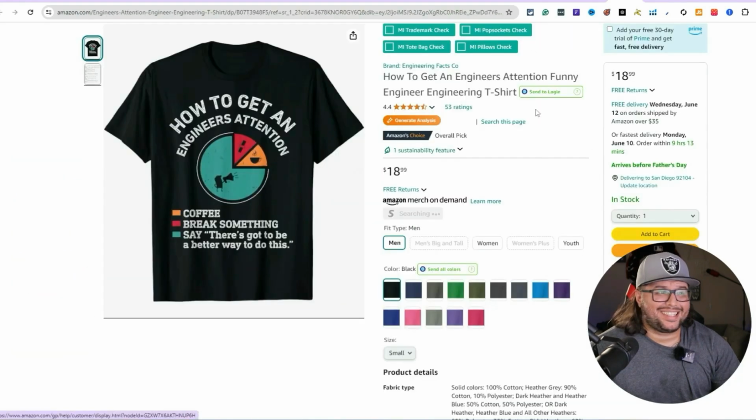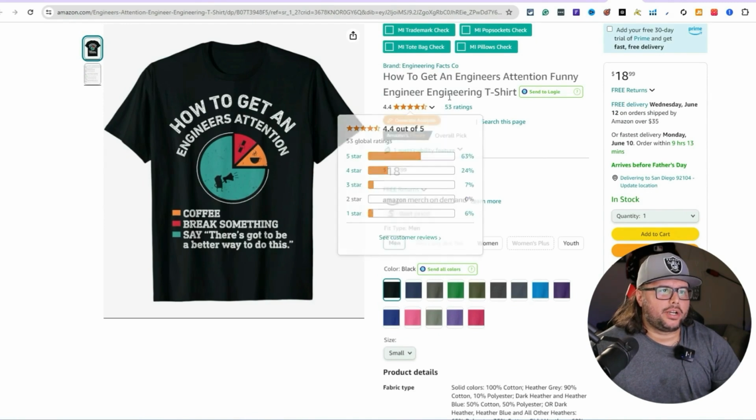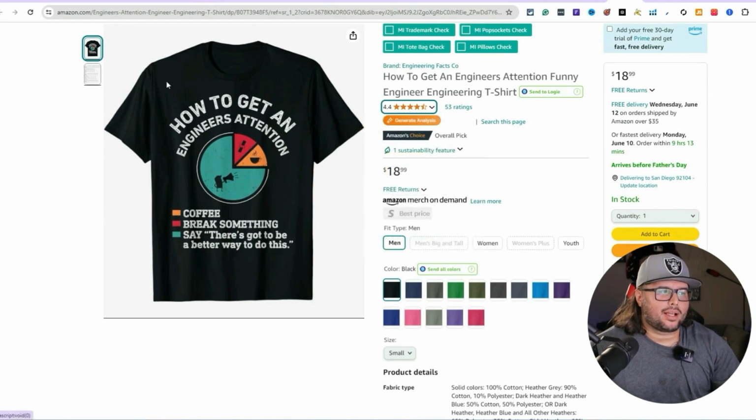All right, next niche idea: How to Get an Engineer's Attention, funny engineering t-shirt. And this is like a pie chart, right? Just breaking it down. Coffee, break something, say there's got to be a better way to do this. I'm pretty sure if you're in the engineering niche, or if this can relate to you, like this is your topic, this is your hobby, this is your thing, this most likely is going to relate to you and you're going to understand it, right?